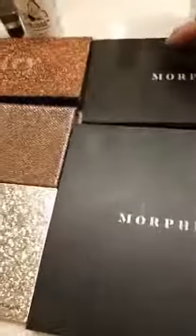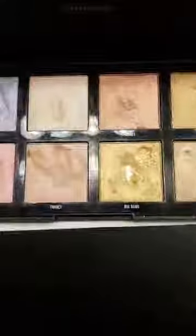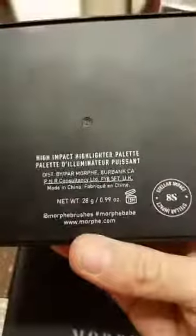Okay, so I got 2 Morphe palettes. I did have to salvage them because they were in soup bags. Oh, no, this one wasn't, but the big one was. Ooh, look how pretty that is. I love this palette. This Morphe highlighter palette is phenomenal. High Impact Highlighter Palette. Oh, I love it. I love it, I love it, I love it. All right, here's my other Morphe. Now, this is the one I had to salvage. But I didn't have to salvage much. Like, look at all the product left in there. Super happy with them.